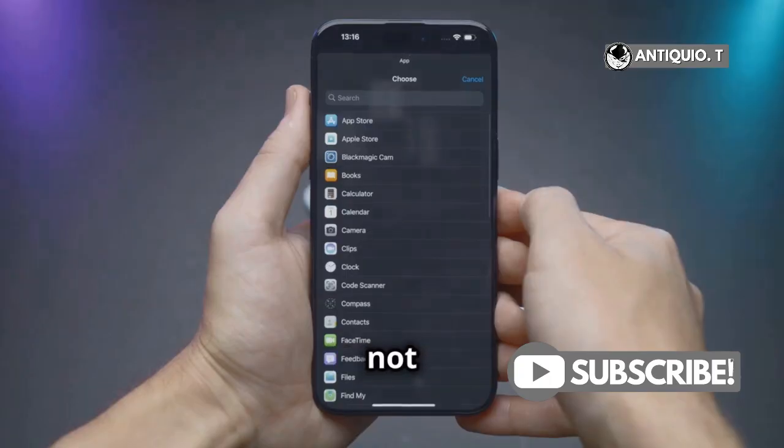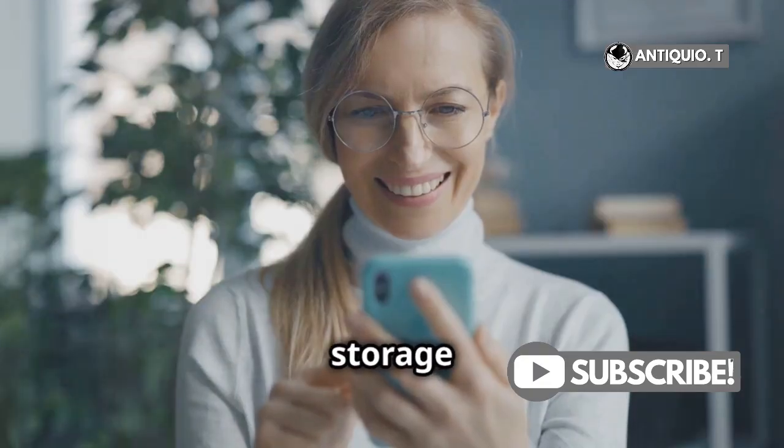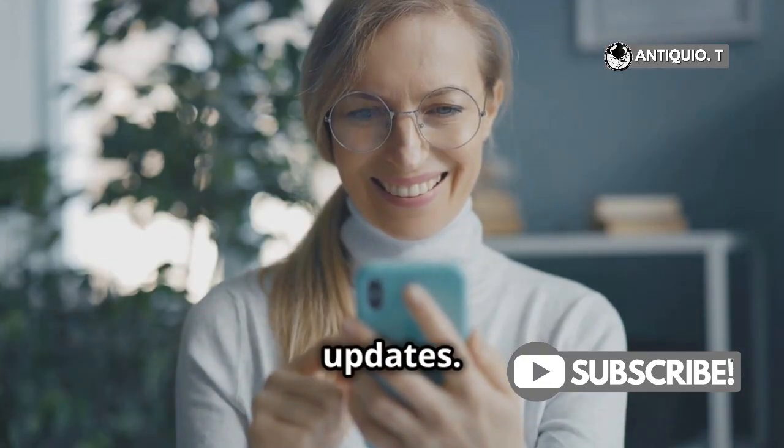So if your iPhone's not its usual speedy self, it might be iOS 18. Keep your storage clear, monitor your battery, and stay tuned for updates.